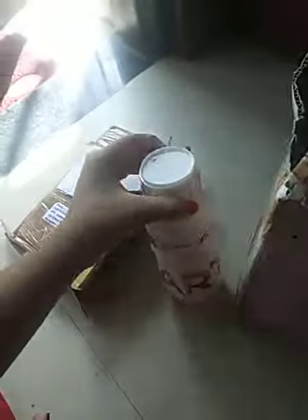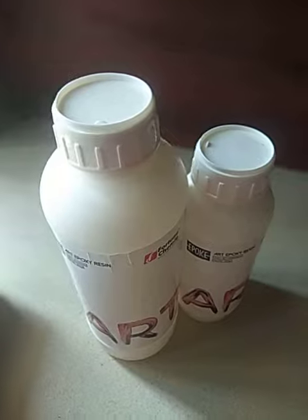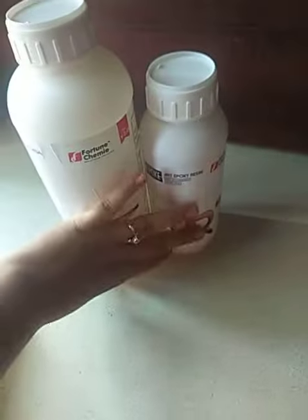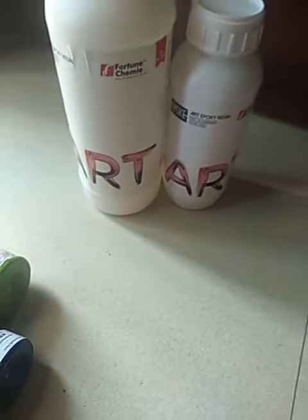And this is the art resin. Yeah, this is the art resin. So I've ordered a 1200 grams packaging. And then coming to the second one, let me show you what's inside.